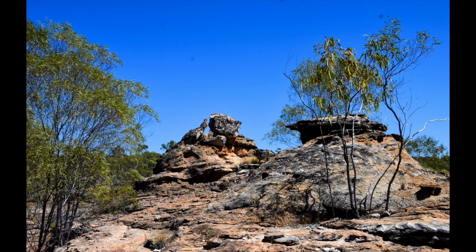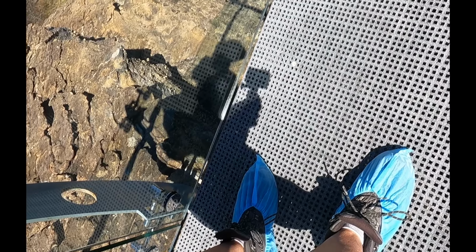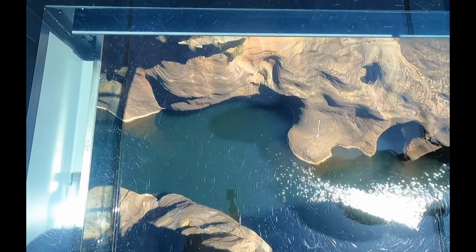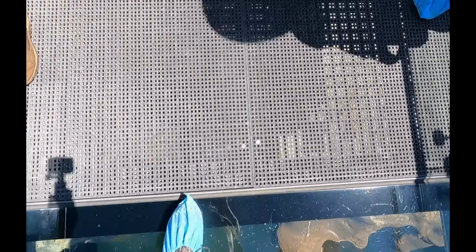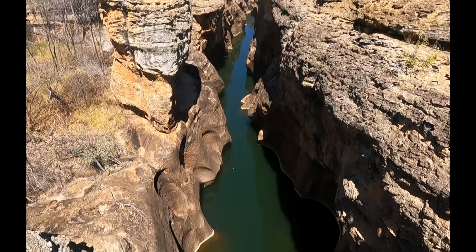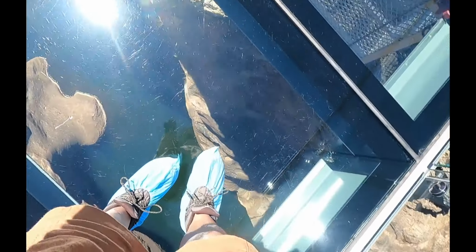We've just gone down on the boat through the gorge, which is down there, and then we've all got little booties on. Now we're going to go across the glass bridge and look straight down. So pretty cool. This is amazing. The gorge is amazing without this. This is added to it. But they don't want the glass scratched.